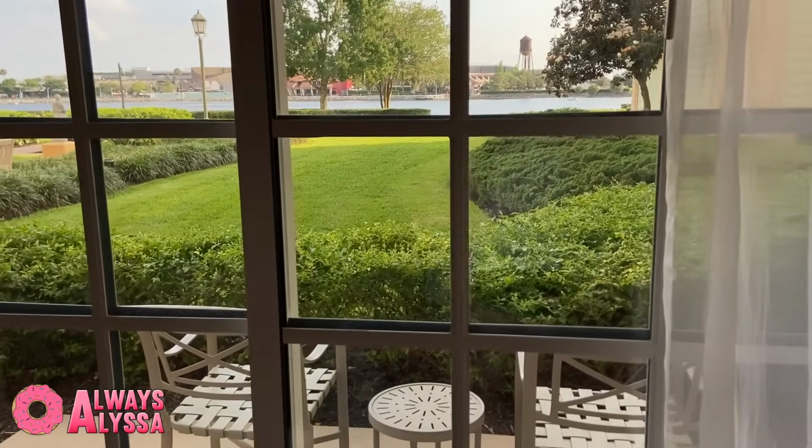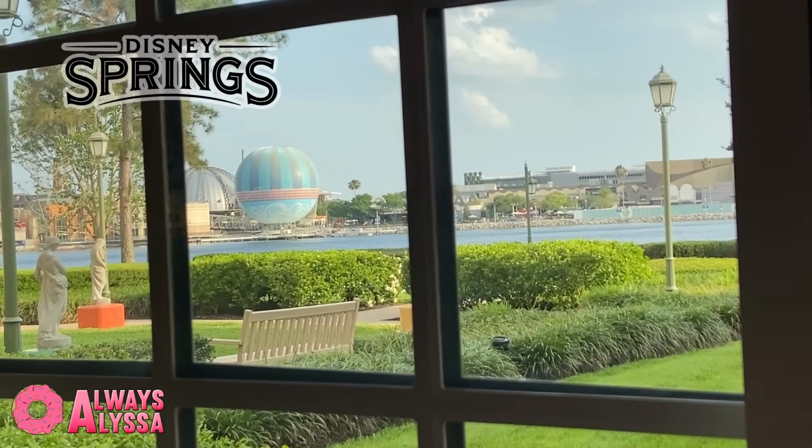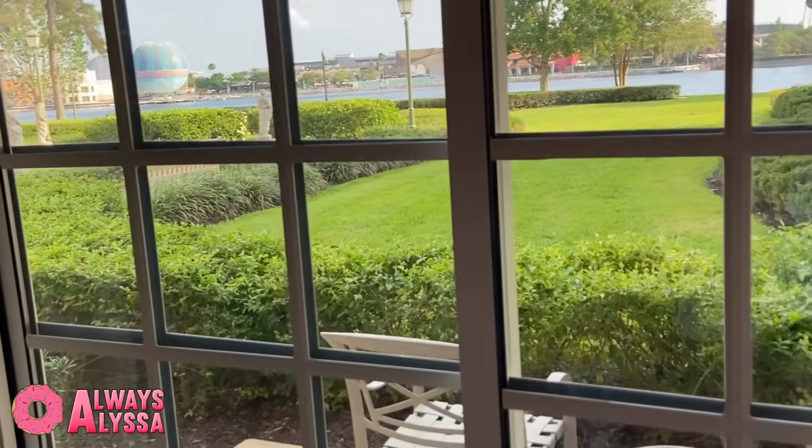Okay, I'm gonna go out here and show you guys in just a second, but they have Disney Springs right over there as a view from our hotel room, and I think we're gonna go there later. But for now, let's go onto the balcony.